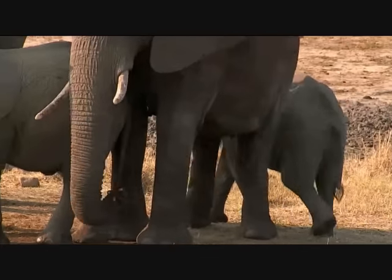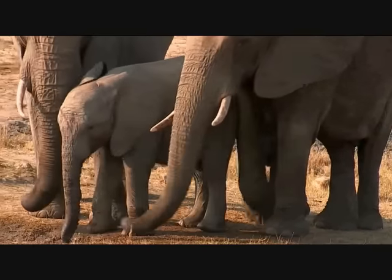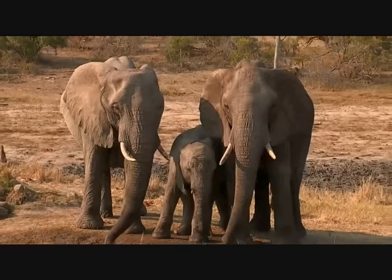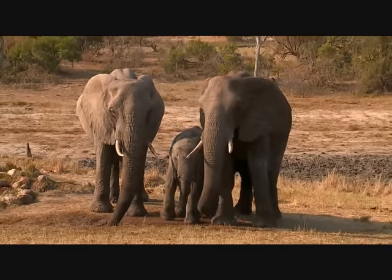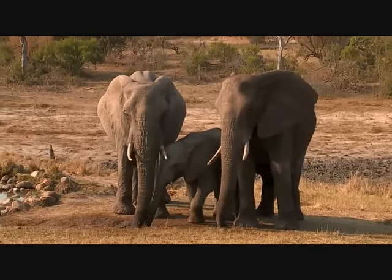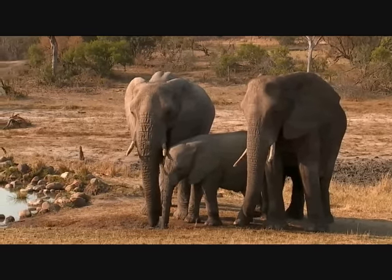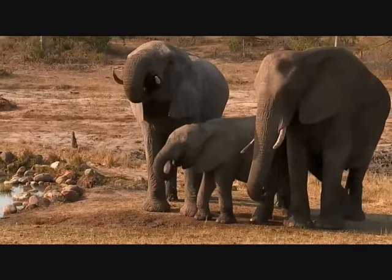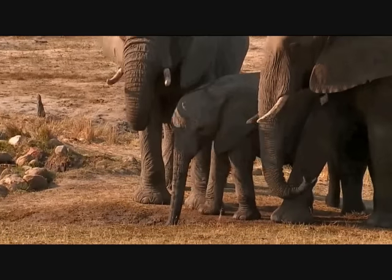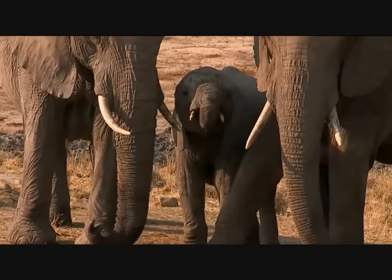And I guess a calf of that size may be starting to get weaned off. And that's why the mother didn't tolerate her suckling for very long. While this youngster's trying to push his mother out the way to get a turn to drink. And they're all actually taking turns gently nuzzling one another out the way. Come on, Mom, let me in.